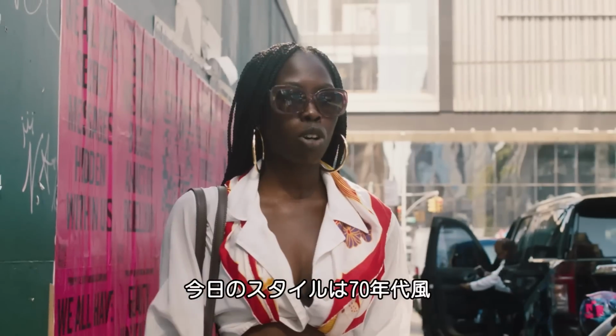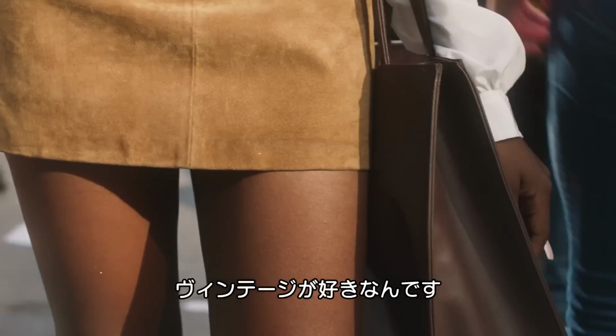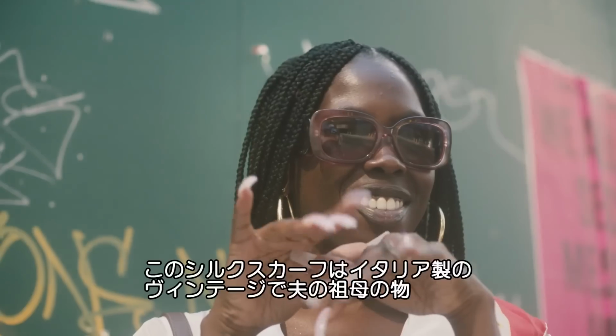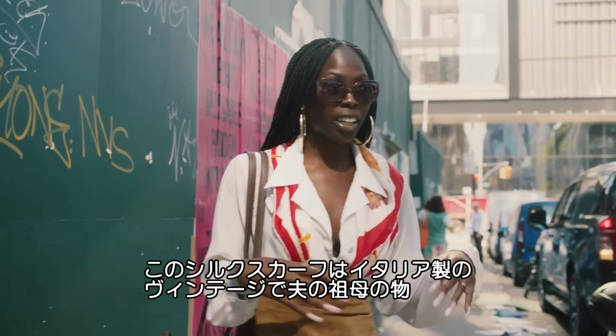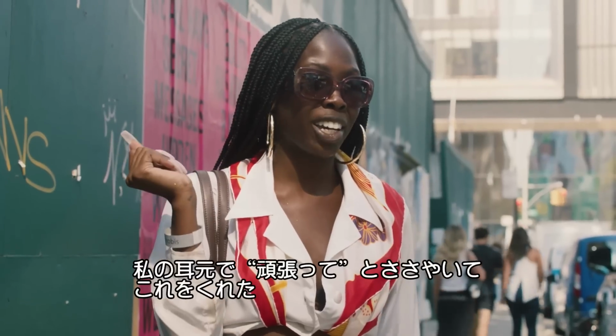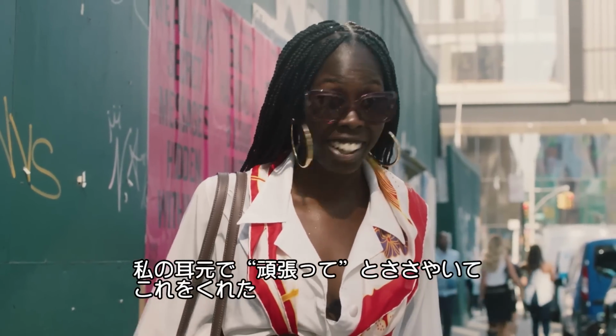My look today is so 70s inspired. I love vintage pieces, so I really wanted to go for that type of look. This silk scarf is vintage from Italy. My husband's grandmother left this for me when she passed. She's whispering in my ear like, girl, you better go out there and kill it.